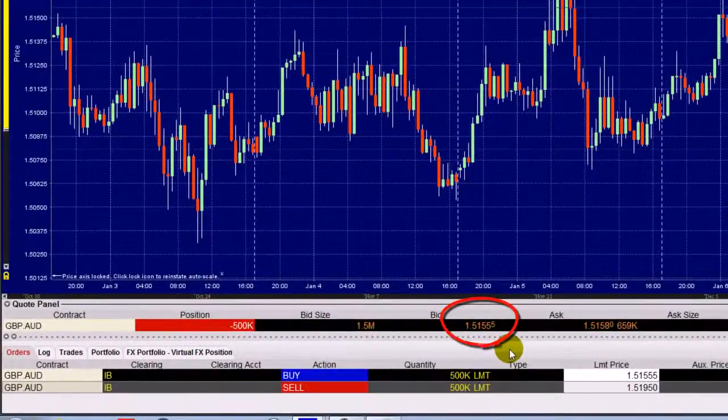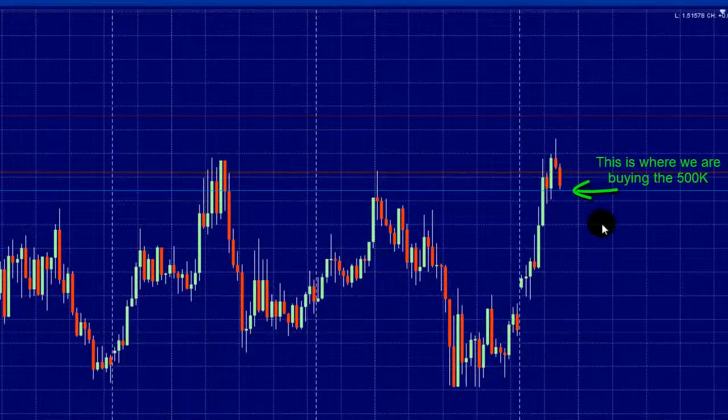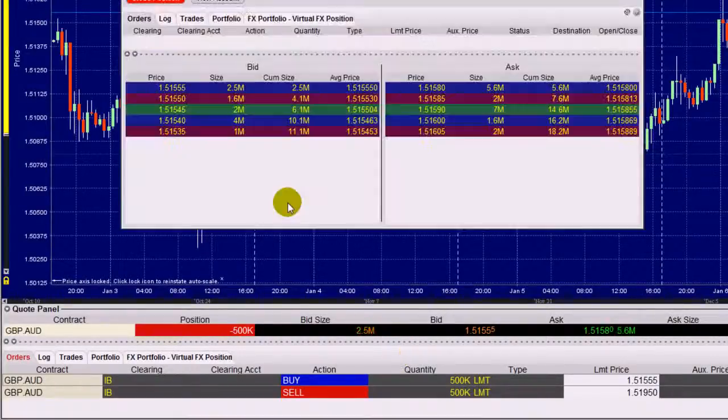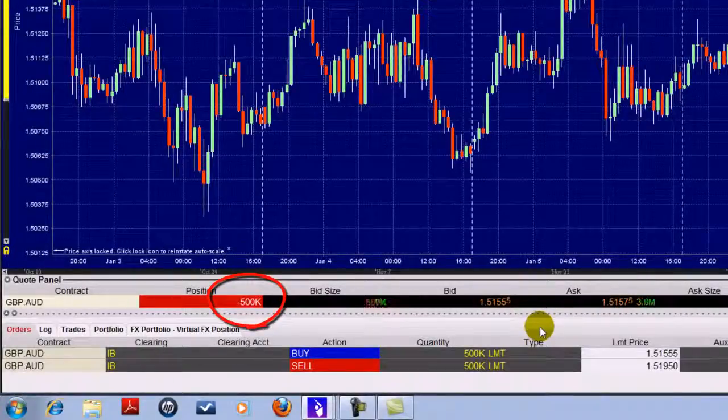There's our bid, 55.5. See if we can't get filled on this push down. See our blue line right there. That's where our buy level is. There's us, 500,000. Now some other people are joining the bid there. There's our market depth. All right, well, I'm going to pause for time consideration. It's easy for me to say, isn't it?